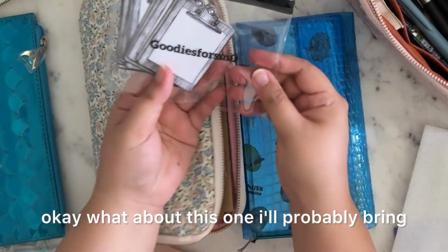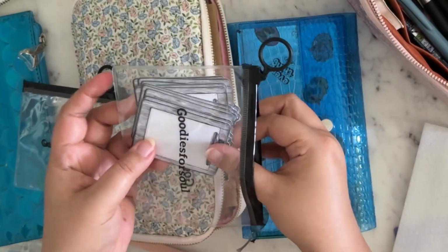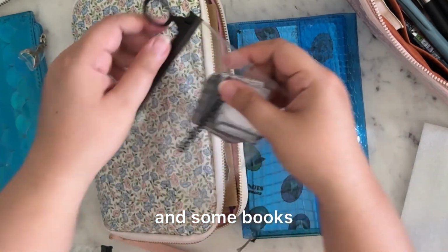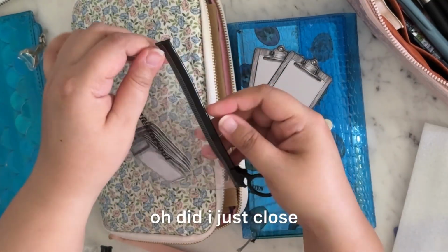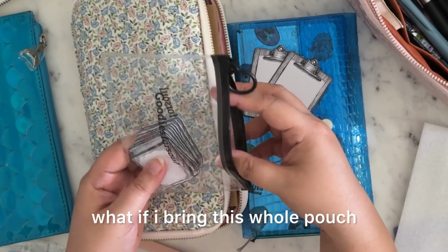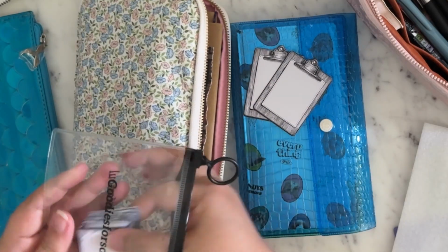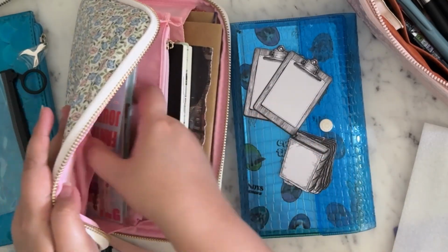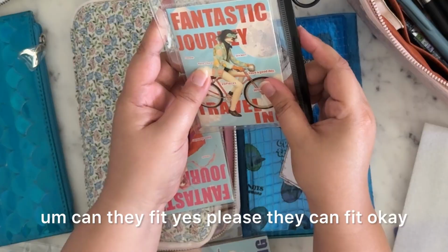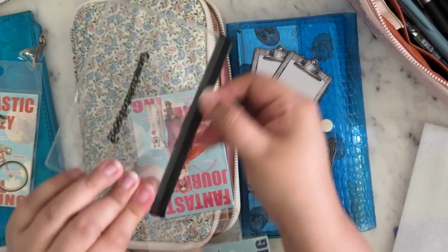Okay, what about this one? I'll probably bring some of these. So these are like cardboard or cardstock. Okay. Yeah, just 2. And some books. Oh, did I just close that one up. Oh no. Ooh, what if I bring this whole pouch and put it in there instead of those crappy plastics? Because this is a bit thinner now. Let's see. Can they fit? Yes, please. They can fit. Okay, okay. Let's use it.